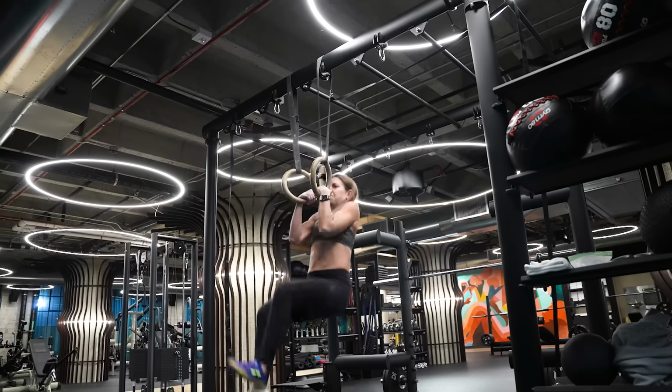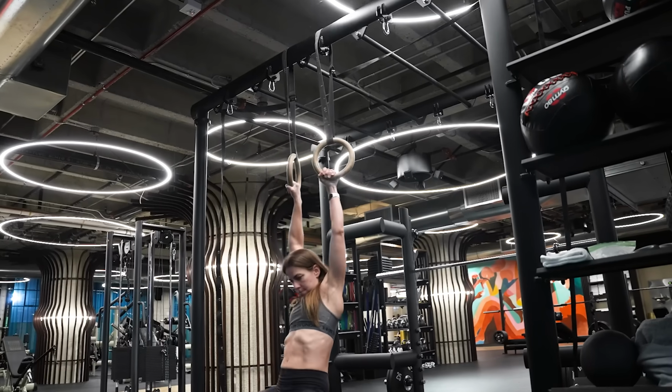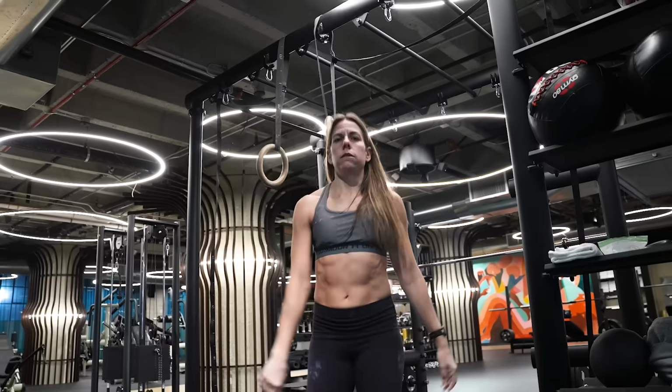So now that I'm ending my cut, I'm gonna start reverse dieting, and I have to tell myself not to be mad at me when I can't get as many muscle ups in a day. It's not that I'm getting any less strong, it's just that there's more Allie to get up over the rings.